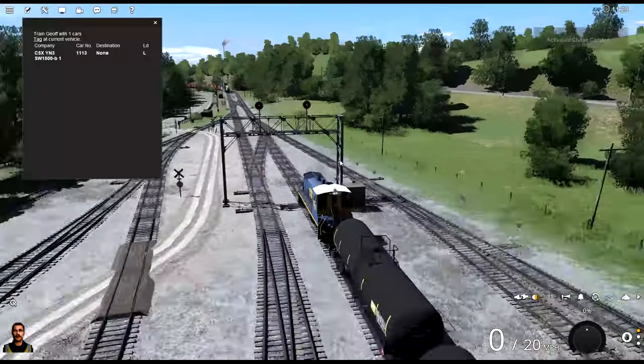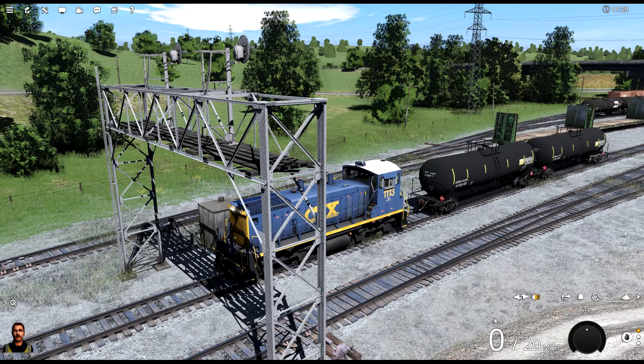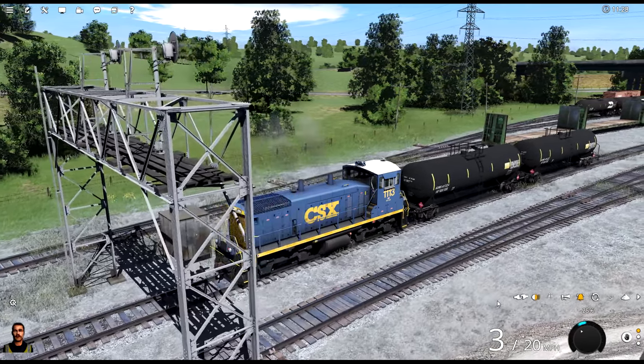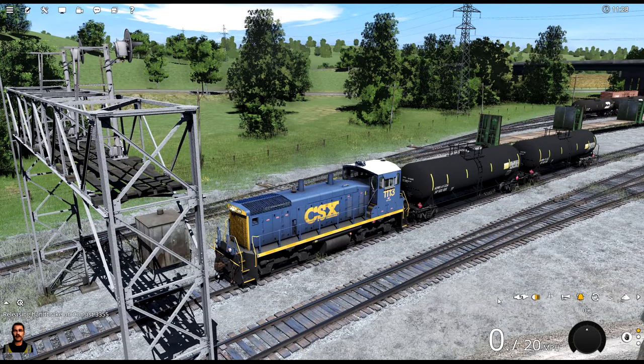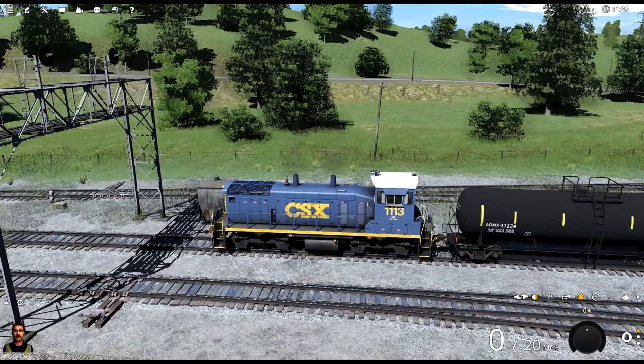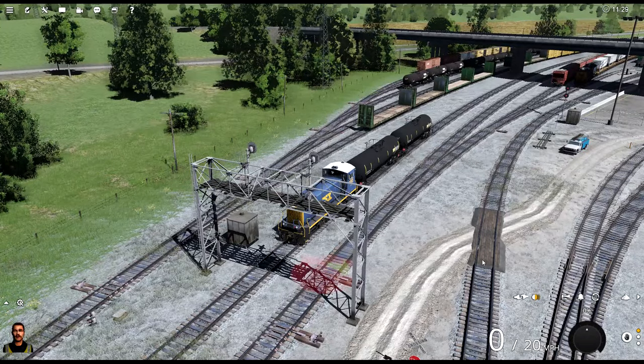Okay, so let's have him hook up here. Here we go. Perfect. And now let's have him back up. These are going to Tidewater out. And of course the question is what track is that? Is that like track 7 or 8? Let's see, yards. In River Point, Tidewater is going to be track 6.